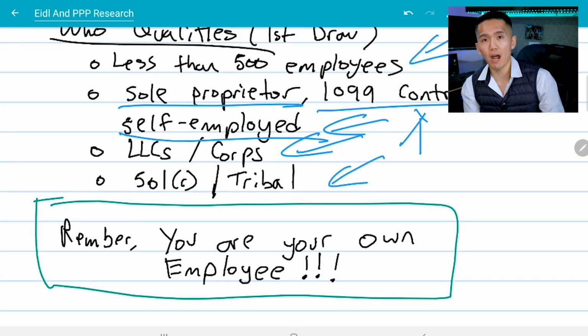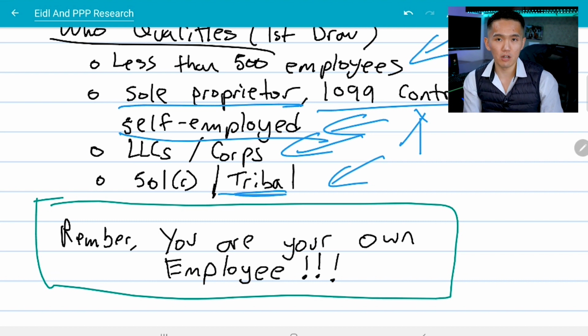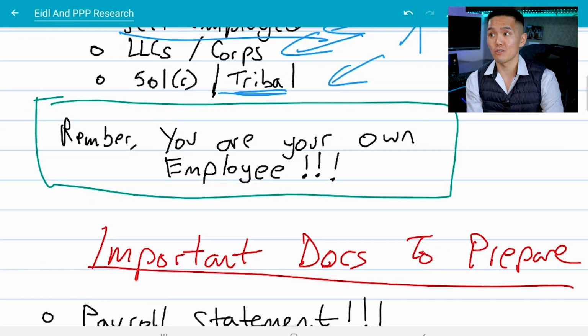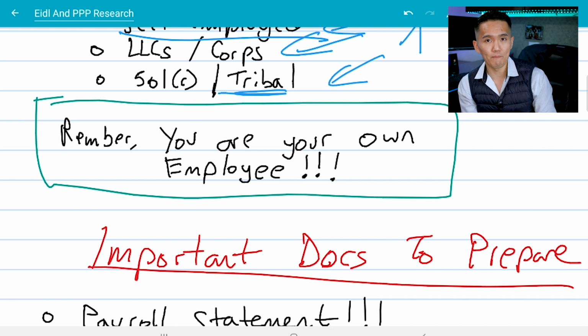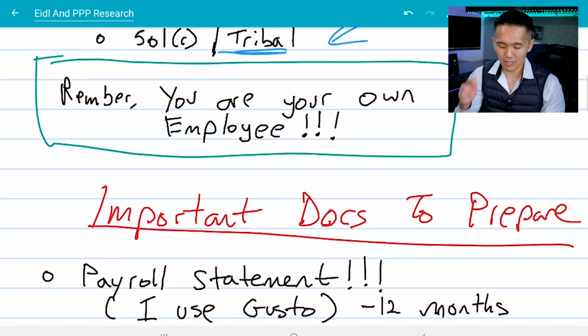Okay. Also, you could be a 501c. You might be a non-for-profit. You might be a church. You might be a mosque, a synagogue. You can also apply for the Paycheck Protection Program as well, or a tribal concern. This has to do with Native American businesses. Okay. Now, remember, you are your own employee. Okay, unless you just collect dividends, which is important. So this is why you may have to have a conversation with your accountant or your bookkeeper about how you are going to be treated as the business owner. So keep that in mind.